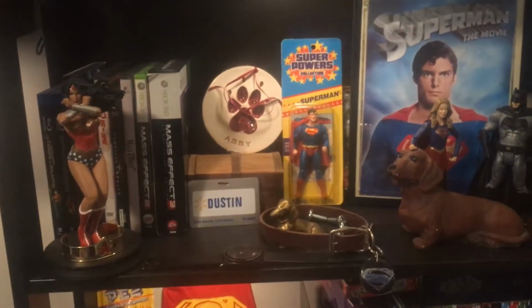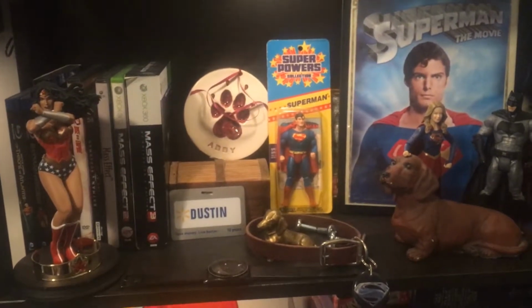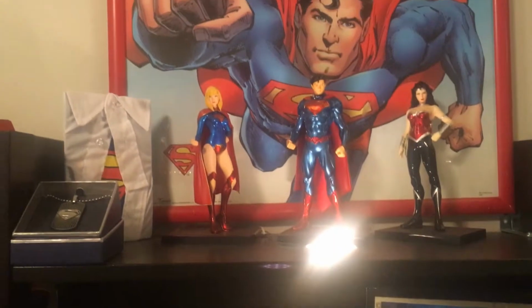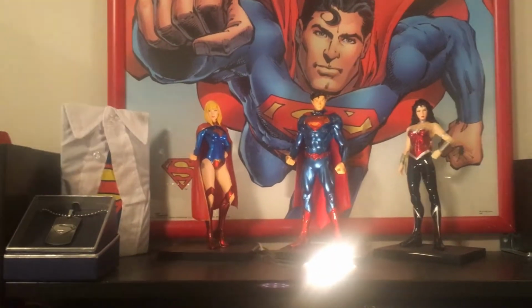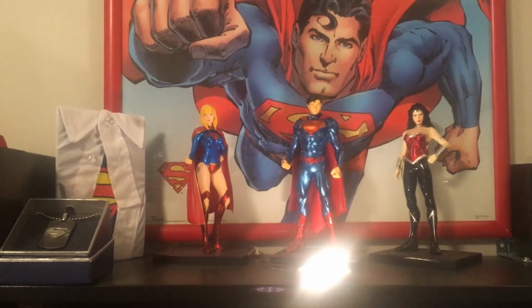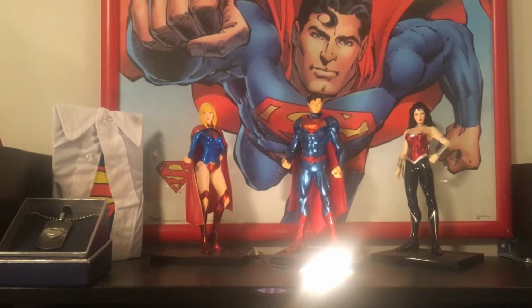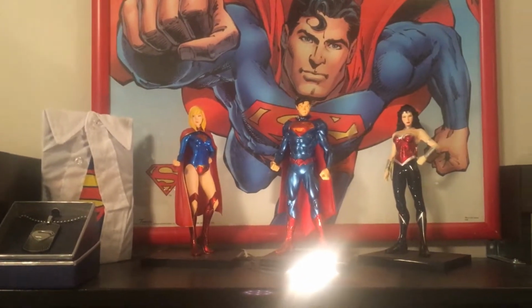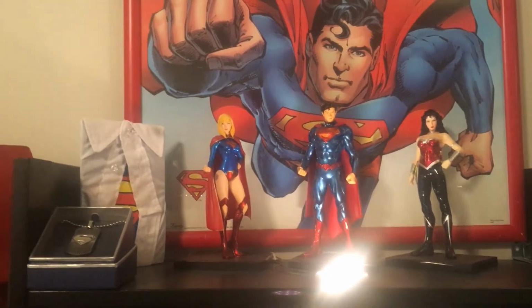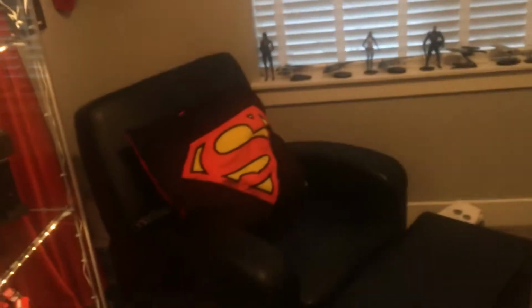Again, my original Superman from 1986. Pretty much the reason why I started my fascination with the Man of Steel. And then finishing up with my Kotobukiya Superman, Supergirl, and Wonder Woman. Not my favorite characters, but I love those statues of the New 52. I think they did a really good job on that. So that's pretty much my collection as it stands.